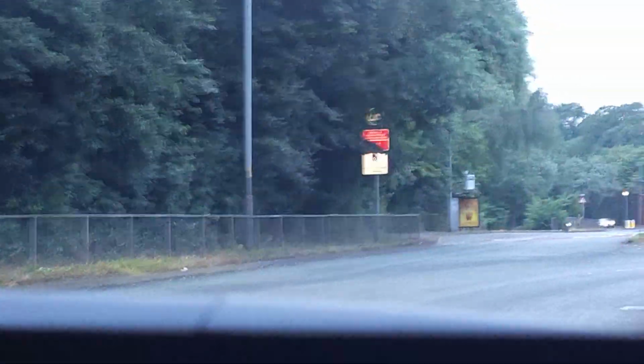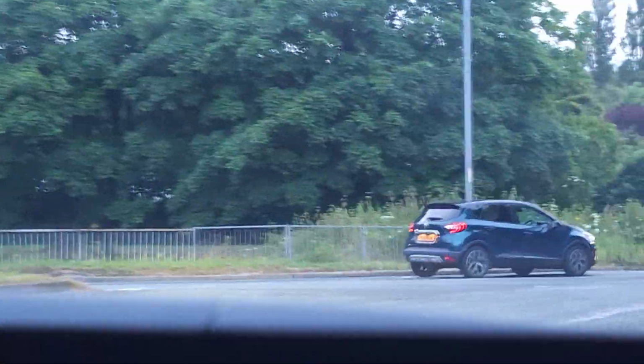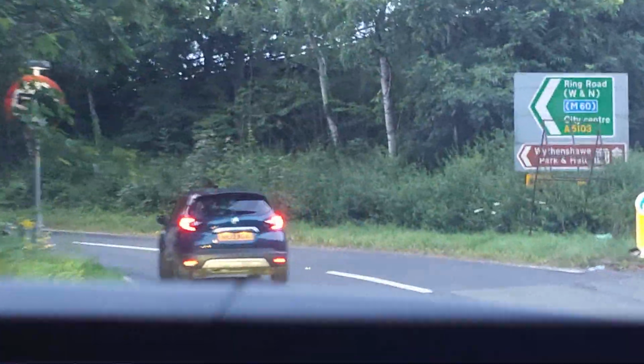So that's the first exit we just passed. So I'm still signaling right. That's the second exit. At this point, check mirror, signal left, take the exit, and move to the left lane as you come out on the left lane.